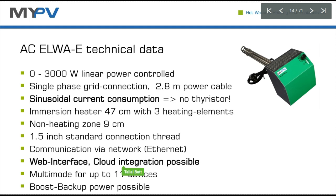So the settings are available. How to commission those things is carried out on the web interface, and the ACLYE also has a live cloud system. So multiple devices can be connected together in a master-slave configuration. Up to 11 devices can be connected together.